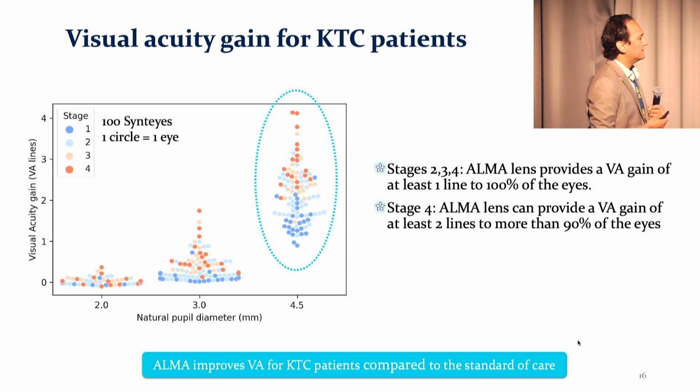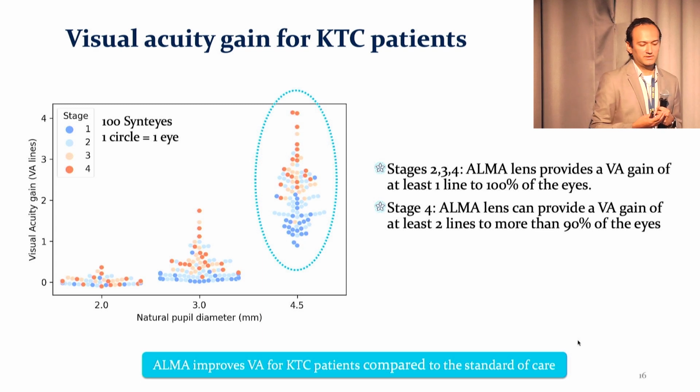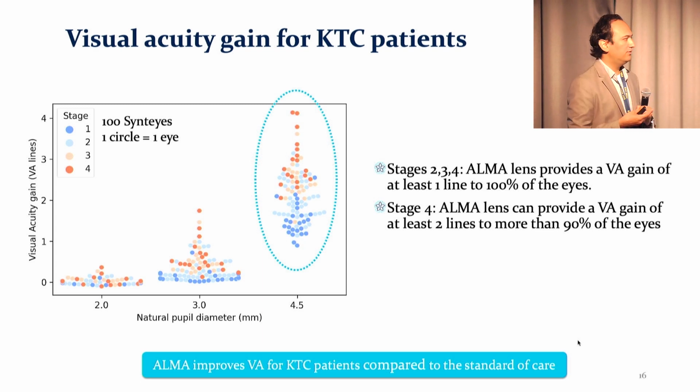And then on the y-axis, we have the visual acuity gain compared to the standard of care today, which is scleral contact lenses without any electronics. And then again here, every circle is one eye. We did the experiment for 100 eyes.